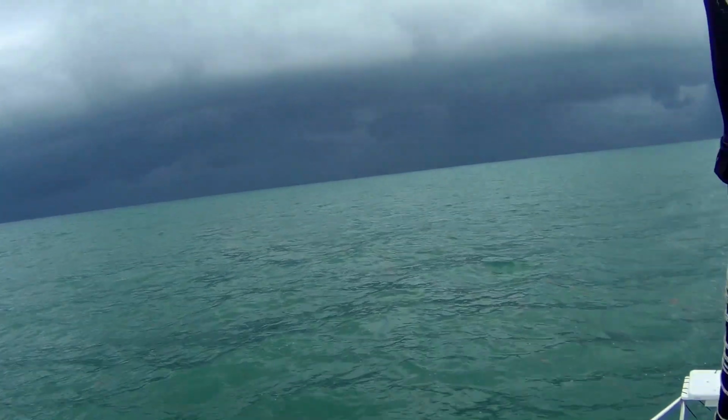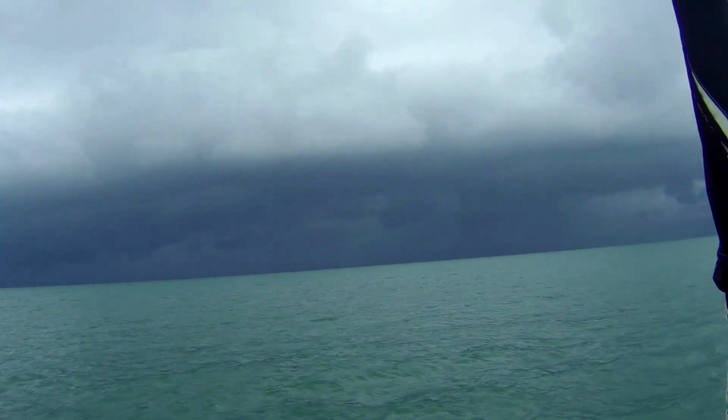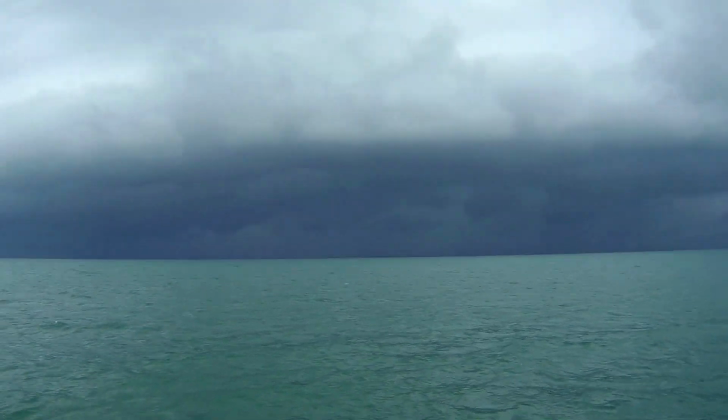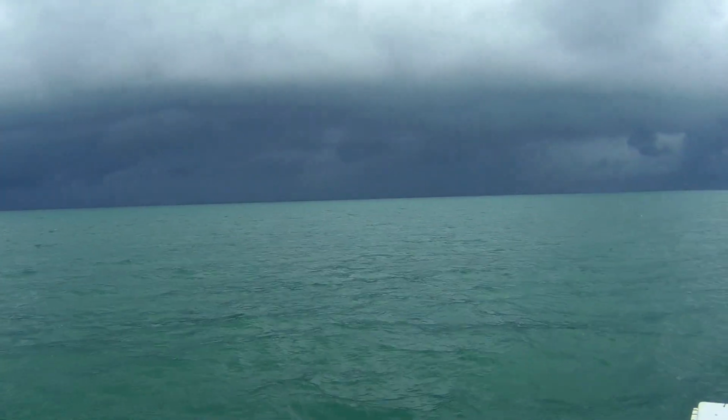Okie doke. Over now. And just about a half hour after that, the radar started looking pretty bad, so we thought we should head for some more shelter. I was going to sit on the front of the boat. I don't think my tush could survive that rub burn if I did.